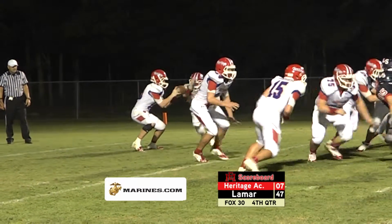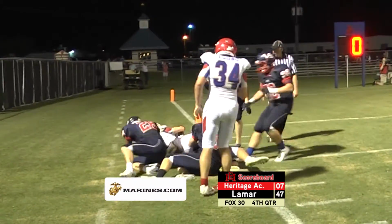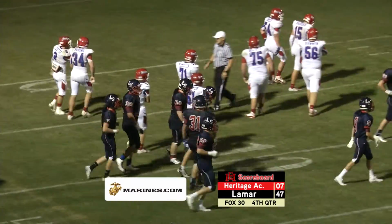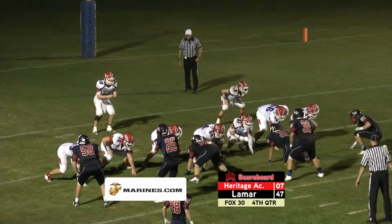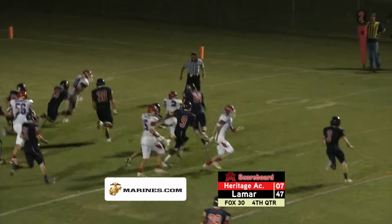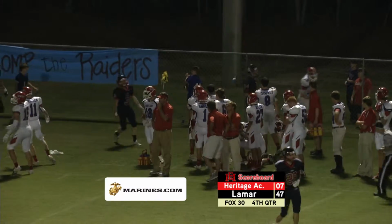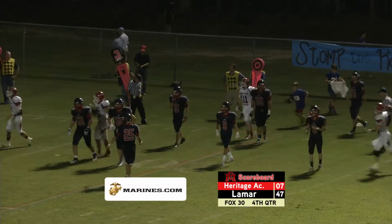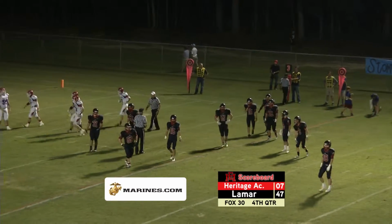Anderson in the shotgun. He's going to hand off. Ledbetter trying to get to the outside, and he's going to lose a couple on the play. Anderson on the quarterback keeper trying to get to the outside. He breaks the tackle, and he's run out of bounds. We're going to have to wait and see where they mark him out on the far side of the field. Mark him out just short of the 15-yard line. Is going to bring up 3rd down and about 3 yards to go for the Patriots.